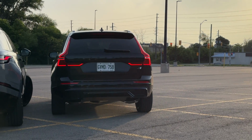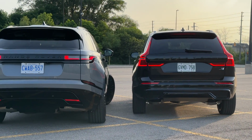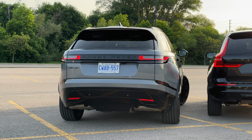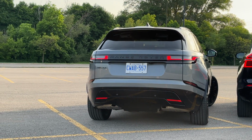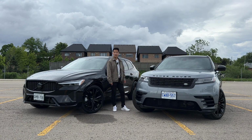Now, I think the Volvo looks pretty good. However, in my opinion, the Range Rover Velar is undeniably better looking. It just looks so cool and so royal. And you also get heated windshield and pop-out door handles.